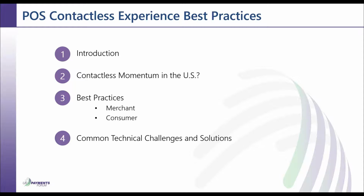The discussion about POS contactless experience best practices, being led today by our two presenters, who I'll introduce in a moment, and myself, will begin with a look at the contactless trends that are gaining momentum in the US. We'll also do an examination of some of the recommended best practices for merchants and consumers to make the contactless checkout experience the best it can be for everyone.